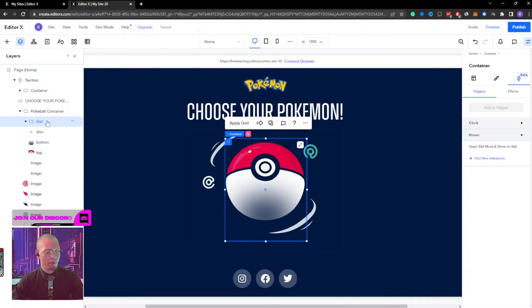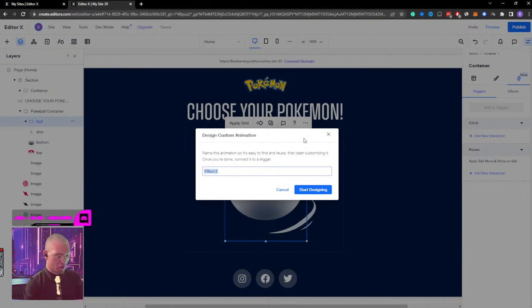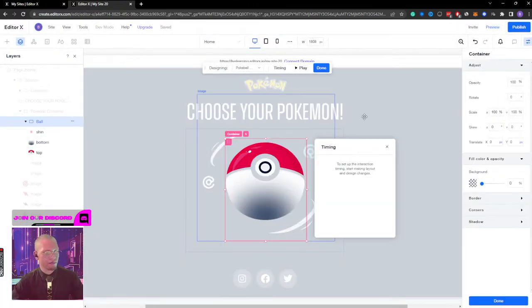So I'm going to go back to our ball. We have our click trigger that we've created already. I want to add an interaction. Again, I want the ball container to be what is affected. We're going to apply an effect, and we are going to make a custom. We're going to do Pokeball. We're going to call this Pokeball open. So on click, we want the top.